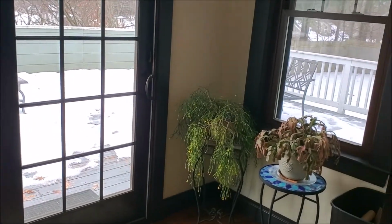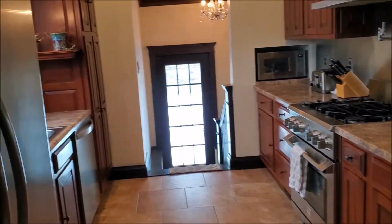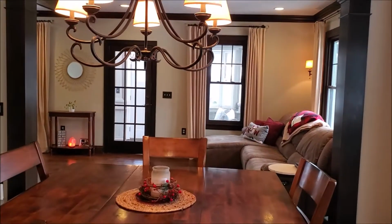Just off of the dining space are the sliding doors to the deck, which are accessible through a space best described as a mini solarium, where flora can thrive. The living room has a gorgeous fireplace flanked on either side by deep built-in storage cabinets.